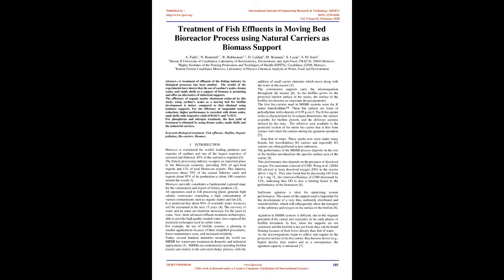The efficiency of organic matter abatement achieved by the study, using sardine scales as a moving bed for biofilm development, is better compared to that obtained using Kaldnes supports. For the efficiency of suspended matter reduction, higher performance is recorded with drum scales and snail shells, with respective yields of 83.01% and 71.92%. For phosphorus and nitrogen treatment, the best yield of treatment is obtained by using drum scales, snail shells, and the industrial carriers. Keywords: biological treatment, fish effluents, biofilm, organic pollution, biocarriers, biomass.